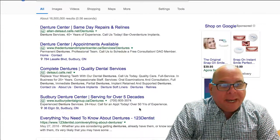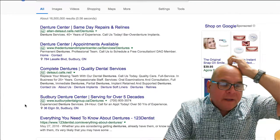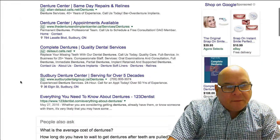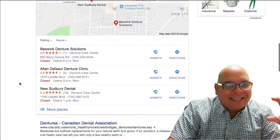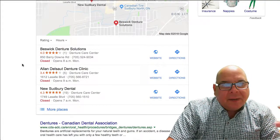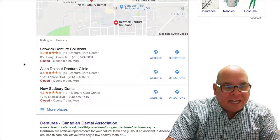There's a lot of paid traffic happening here, which you may or may not want to be part of, but it's a good marketing strategy. But you don't always want to have to pay for ads. So this is where you want to get inside of. This is the Google My Business listing. It's a free listing, but it has to be built out correctly. There's a few things that you must do in order for this to happen.